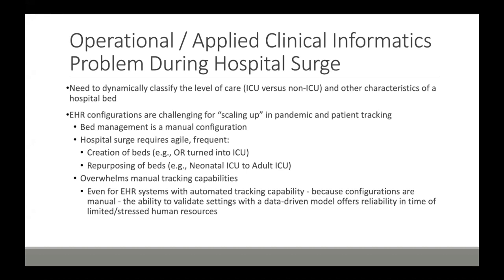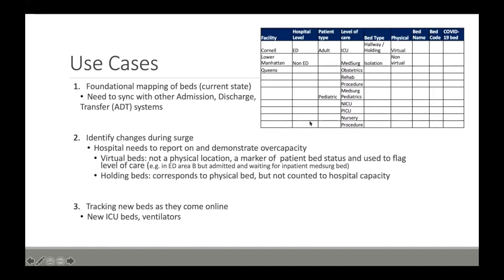So we think about the addition of beds and also the repurposing of beds. Because of the volume that's occurring right now, there's concern about the manual process breaking down. There's also an issue of being able to validate that the manual process is actually working. When people enter information into the EHR that there are new beds, there's a need to validate that it actually has happened accurately. And so these are our use cases.